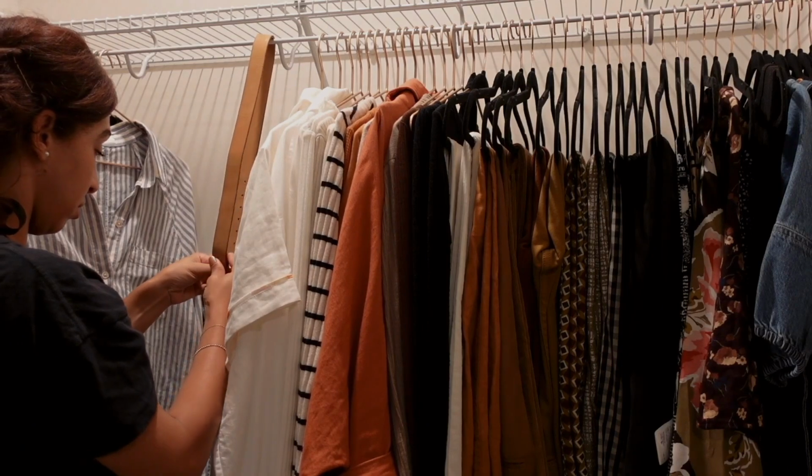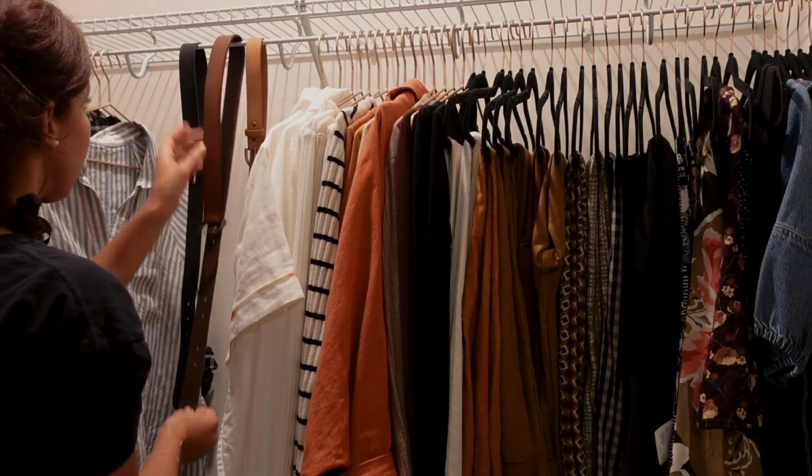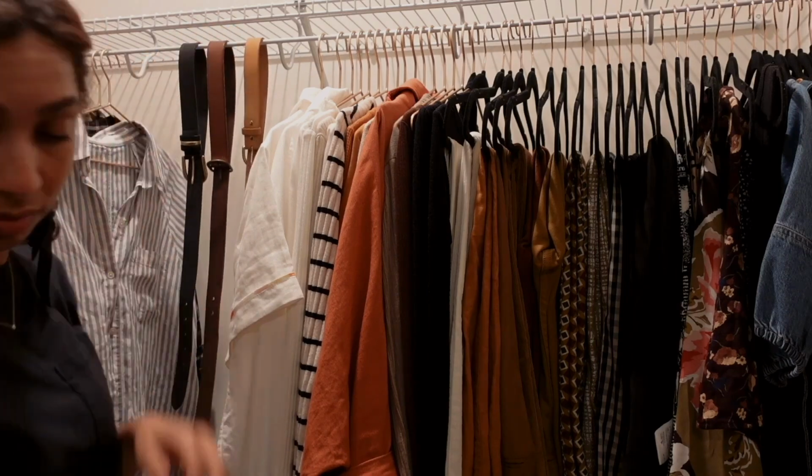I don't wear my belts that often, but I do have them because sometimes my outfit is looking very plain, and I add a belt, even if it's the simplest belt, and it just adds to the outfit. I have one in black, brown, and tan. I'll link all of them down below if they're still available, or similar items. I feel like everybody needs a belt.